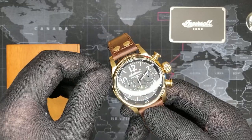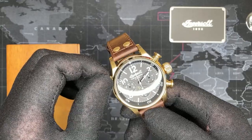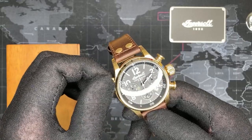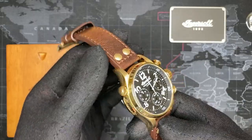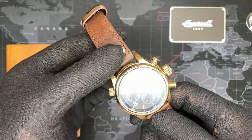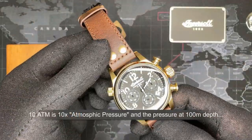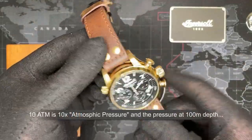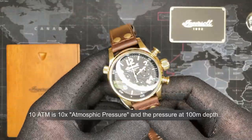So first thing you'll notice, this little knob here on the end allows you to adjust the trim ring. There's a lot of older watches that have that, and I really like that. Even despite most of the watches that have that do not also have water resistance. This is 100 meter, 10 ATM water resistance. So it's actually quite good considering the number of complications that it has and some additional features.